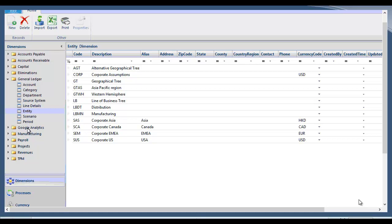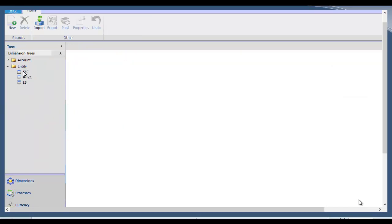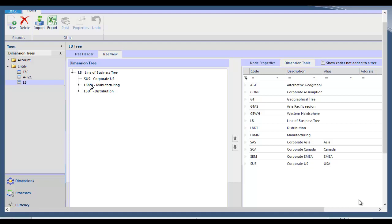Now, this is just a simple listing of these entities, and as we move forward we will see how we can create hierarchies out of these entities. Actually, let's do that first. So how would you create a hierarchy out of those entities? You see I can create a line of business tree. I have a manufacturing line of business, a distribution line of business, and I can roll up different entities, and maybe corporate US to also directly just that.